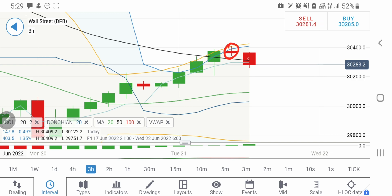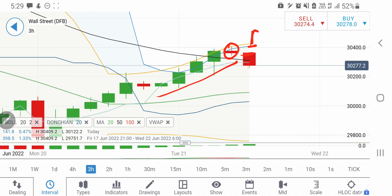See on the 3-hour chart, here is a reversal which had appeared. Be watchful of that. Any move beyond 3400 is a good entry to go long, and then beyond that you can expect a rise. Else, right now it is trying to drop. I'll be watchful of 3250 and 3200. Any move below 3200, I'll be looking forward to this zone at 3150 and 3100.